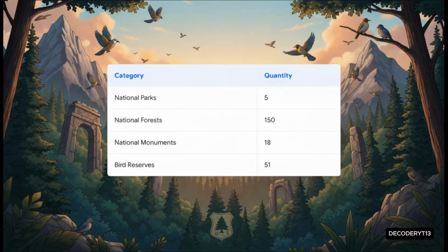To help wrap your head around that colossal achievement, just look at what those 230 million acres actually represent. We're talking 5 national parks, 150 national forests, and 18 national monuments. He also established the U.S. Forest Service and 51 federal bird reserves, effectively laying the permanent blueprint for the national wildlife refuges we all cherish today.